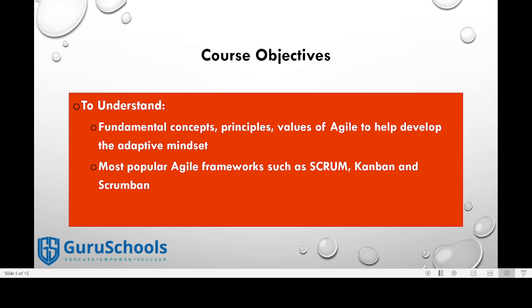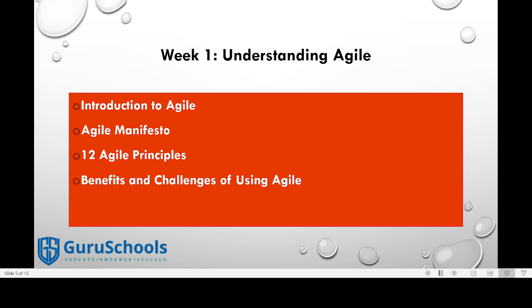So now that is clear, we'll move on to the week-wise details of what we plan to detail out in each of the weeks. The first week essentially will talk about understanding Agile, and we intend to briefly explain and introduce the various concepts of what Agile frameworks are all about. We will talk about the Agile Manifesto. We will also discuss the various 12 Agile principles that have been detailed out.